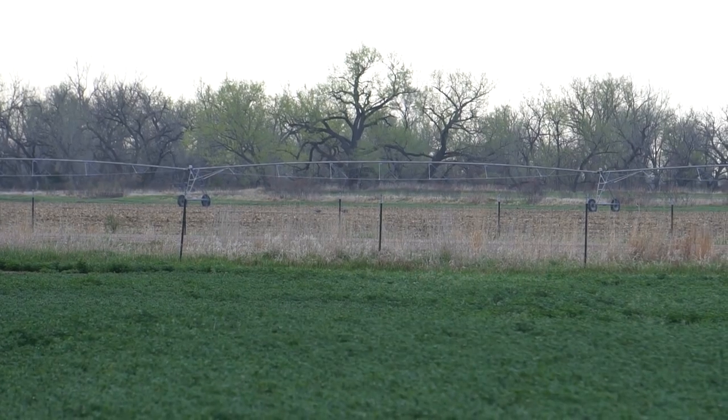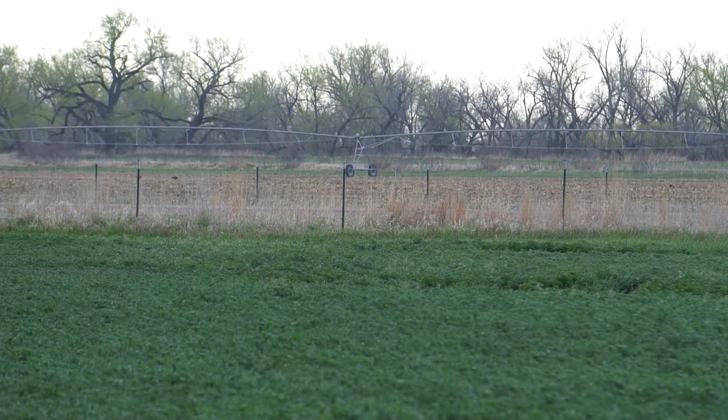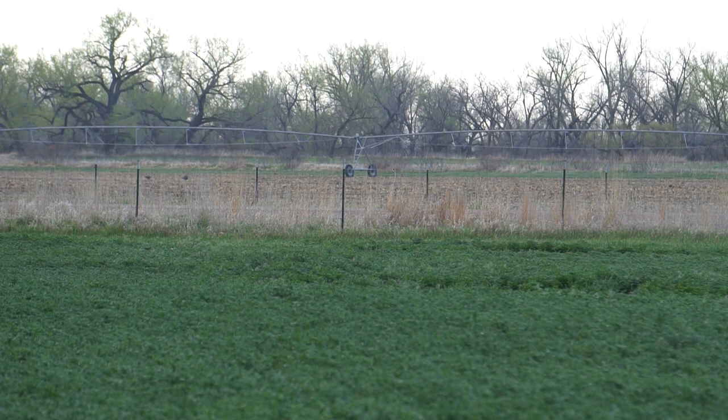There's another two Toms moving in along this pivot. On the left side, there's two. I think they're Toms, they kind of look like them from this distance. And then on the right, there's a hen, and there's another Tom somewhere around there with her, and another one kind of working in. So there's like, I don't know, four or five turkeys out there in this field.